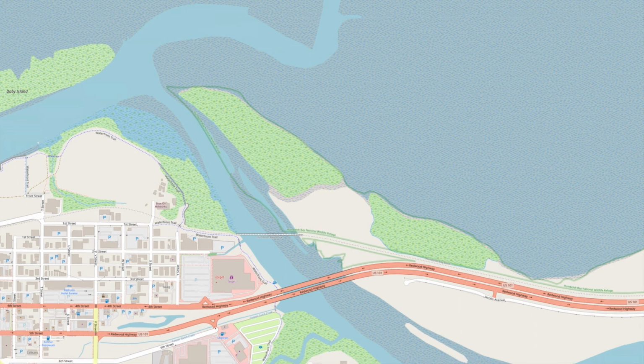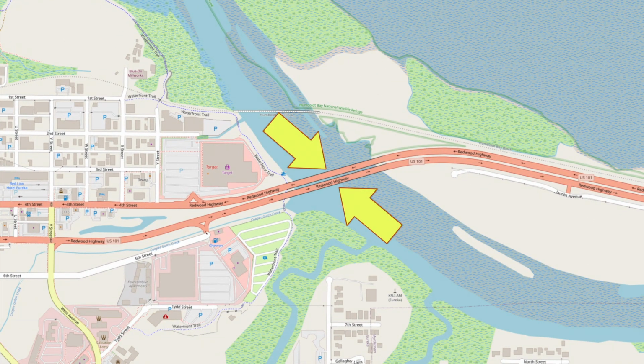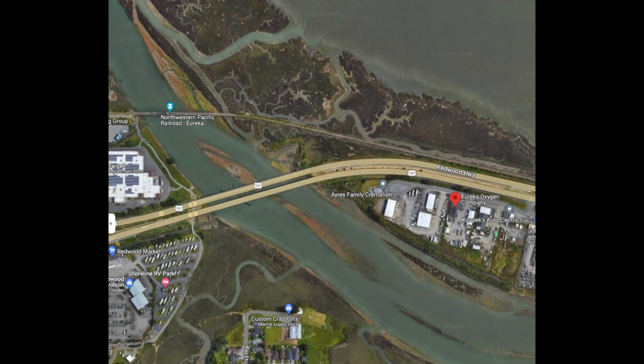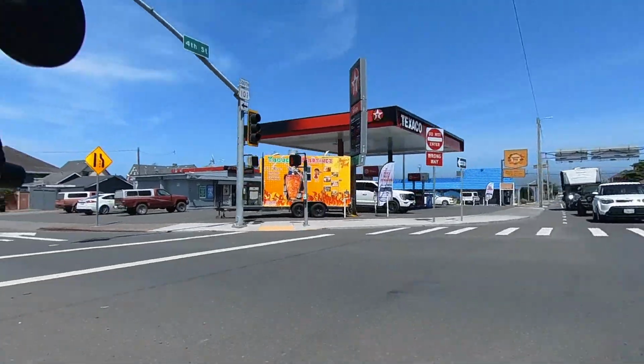A special feature of the Eureka Slough Bridge is that it has spans going both northbound and southbound, so you can use the bridge whether you're going to Eureka or coming from Eureka. For example, let's say you're at the Eureka Oxygen Company and need to get to the Taqueria Martinez food truck. You're going to want to use the Eureka Slough Bridge.